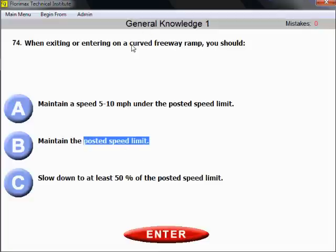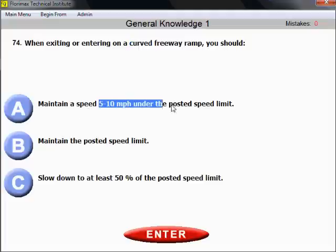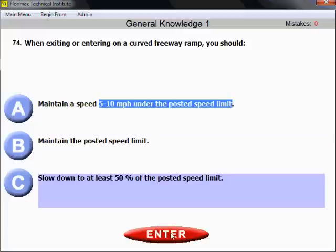For you, on a curved ramp, you should maintain your speed 5 to 10 miles per hour under the posted speed limit. Right? 5 to 10 miles under the posted speed limit.